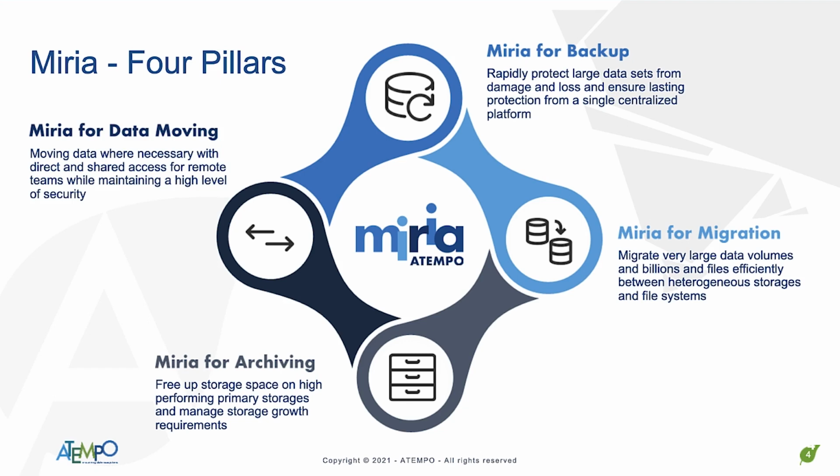And then to the right, you'll see something called Miria for migration. Think of this as you're actually purchasing, but only for a set amount of time, maybe 6 months to do a migration because you need to collapse infrastructure. You need to safely and securely migrate data off of an older piece of storage, some legacy piece of storage, to something newer, bigger, faster, with better analytics in it. Right? This is the tool for that.